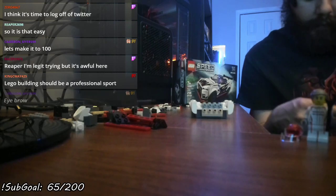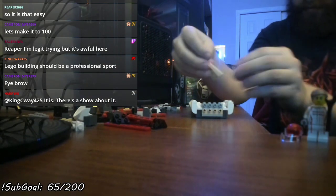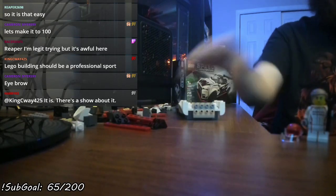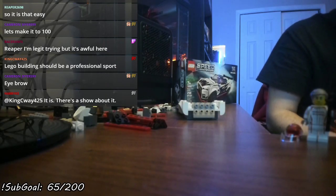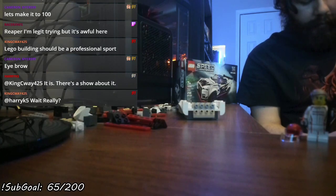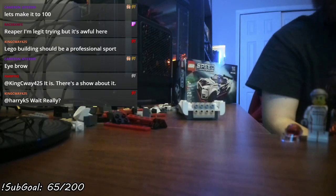Okay, now what's next? A 2x4 yellow. A single 2x4 yellow. Goes right here. Do a little grooving before we turn the page. We're on page 12 out of 75. We're gonna be here a bit.